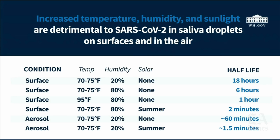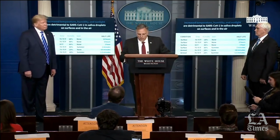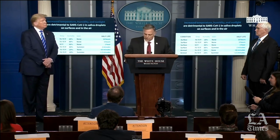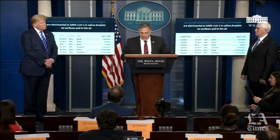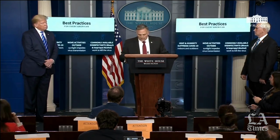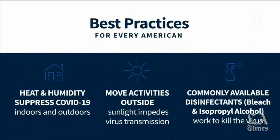Mr. President, while there are many unknown links in the COVID-19 transmission chain, we believe these trends can support practical decision-making to lower the risks associated with the virus. If I could have my next slide, and while that comes up, you'll see a number of practical applications. For example, increasing the temperature and humidity of potentially contaminated indoor spaces appears to reduce the stability of the virus. And extra care may be warranted for dry environments that do not have exposure to solar light.